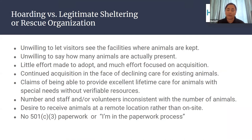A lot of times animal hoarders will mask as a rescue when in reality they may just be an overwhelmed animal hoarder or a rescuer animal hoarder, sorry. So one of the things you can look into is, are they willing to let visitors see the facilities or the animals? Do they have staff or volunteers, enough of them to keep up with the needs of the animals at their location? Do they have 501c3 paperwork? Things like that will help you determine if you're dealing with someone that's just hoarding animals or if they truly are a rescue.